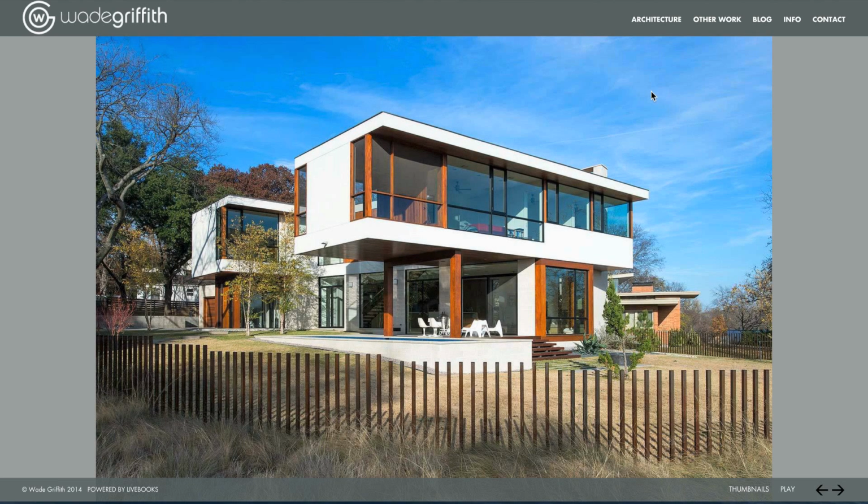I know that Wade likes his images really big. He likes them really clean. He likes them to show through. He's using Livebooks for this, but it's very simple. It's got gray backgrounds that make the colors pop a little bit, and he does a really nice job on this. He puts his other stuff under other work, and as you can see, he's no slouch in this.